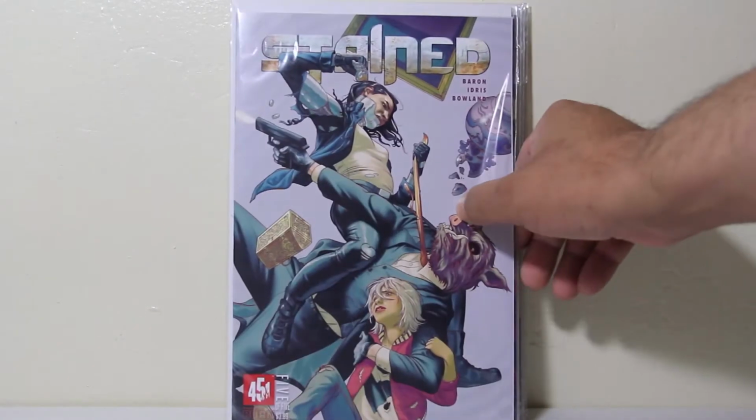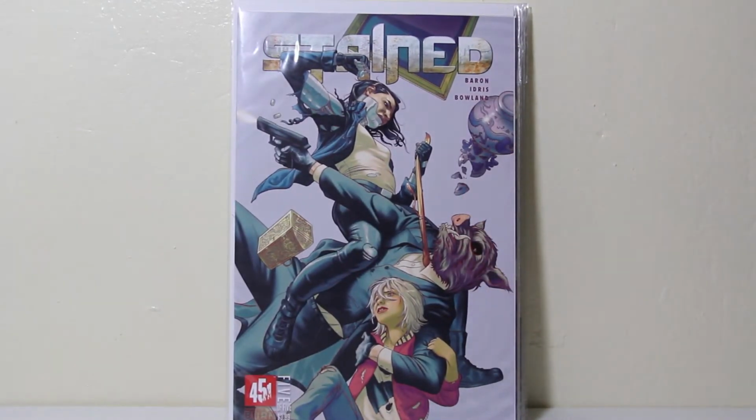And a 5 of 5 I picked up, which concludes the Stained storyline, is from 451 Burn. This is Stained number 5, and the story's been a lot of fun. A lot of fun, super weird. A lot of fun though.